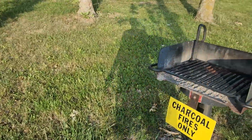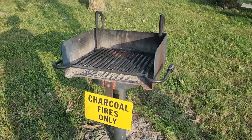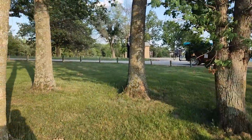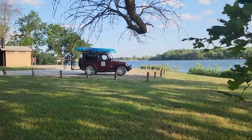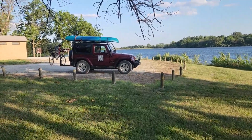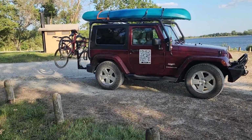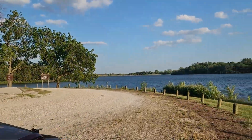Okay, here's all of these little barbecue pits that say charcoal fires only. And somewhere we'll find you the sheet that we saw that says metal rings only. Check out our little Jeep. Got the cargo carrier, got the kayak, and we got the bikes. QR code. We are so excited to be here.